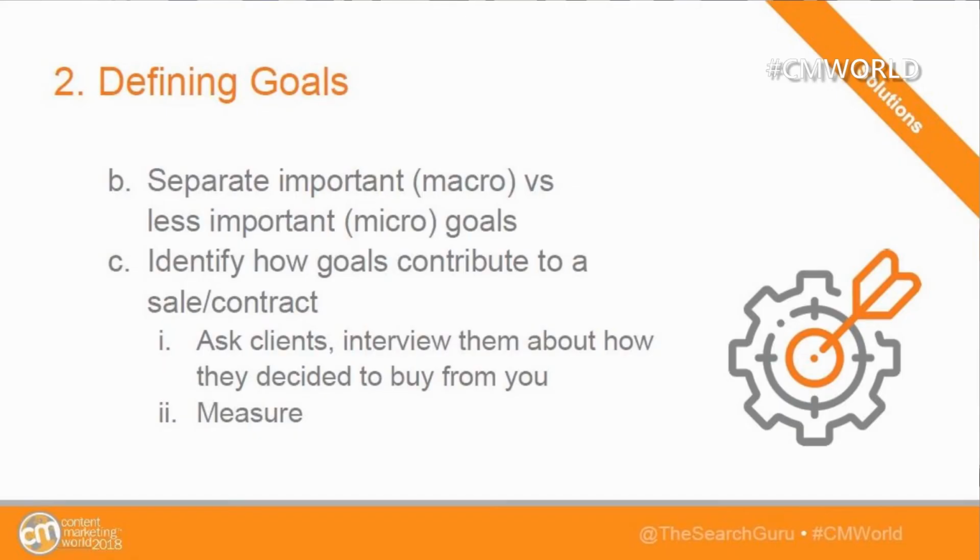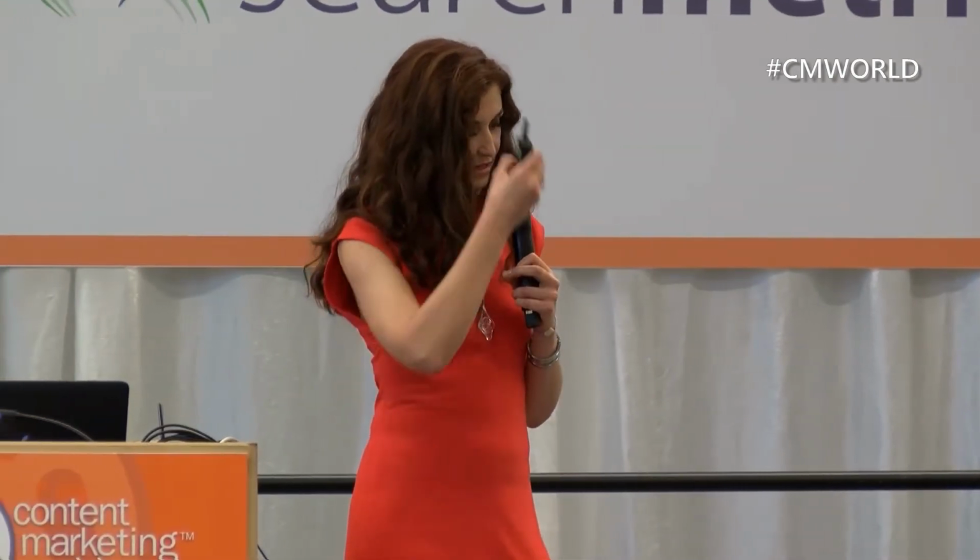Great. So you want to separate those important or macro goals from the micro, the less important goals, and then ask your customers, interview them. How did you find us? And flesh it out. Ideally, this is an agenda item for your team that you revisit. I'd like to say monthly, but quarterly would be great, right? And keep fleshing it out, keep putting more meat on the bones and getting clearer and clearer about it and measuring. So you can continue to improve your visibility and your accuracy and your confidence, the trust you have.